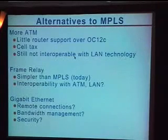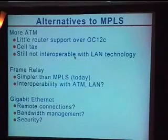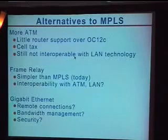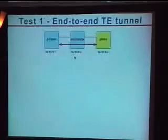The bandwidth management stuff and security issues: there are enough hooks now in some of the newer switches that let you do some security and VLANs and stuff like that that will let you achieve sort of the same kinds of effects as you get now with ATM. So it's less of an issue than it was even a year ago. Anyway, I'm testing MPLS, so that's what I'm going to talk about for the rest of this presentation.